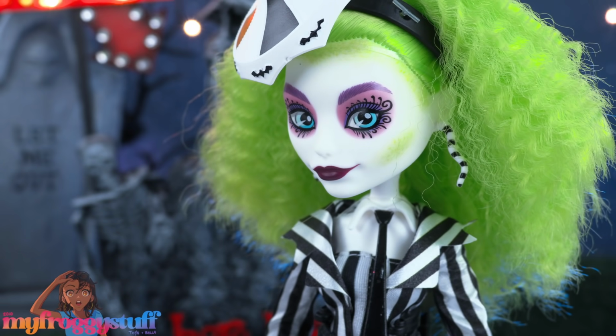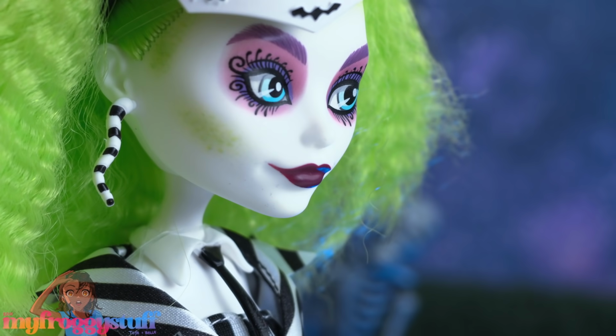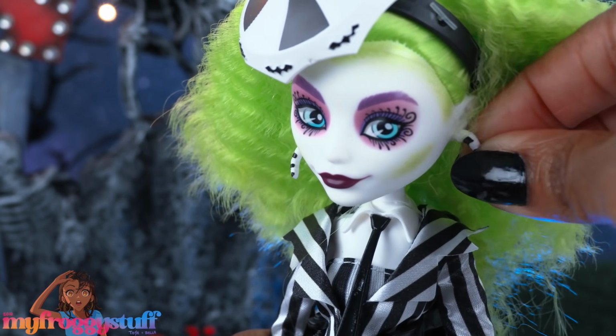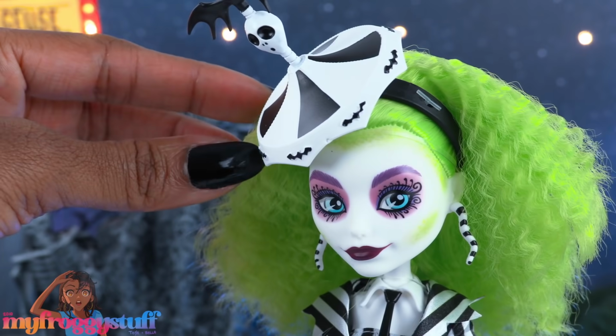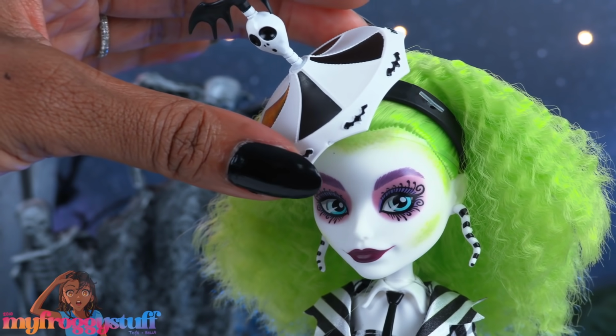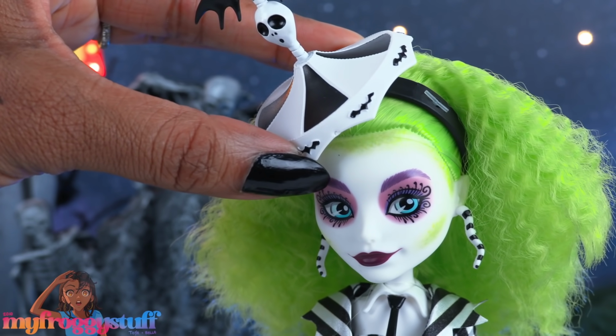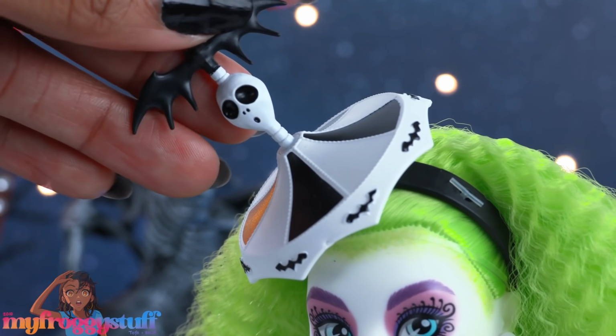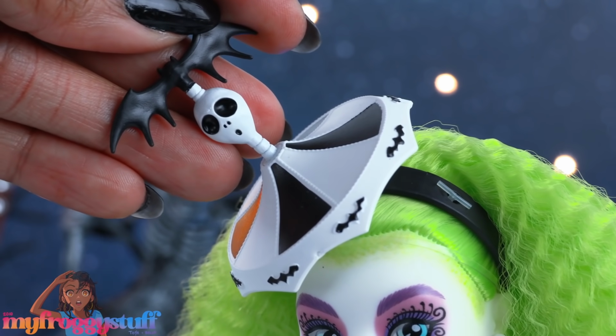This doll has bright blue eyes, a plum lip color, black and white snake earrings that are removable. Her hair is held back with a headband with a black and white circus tint on top, decorated with little bats. Then there's a little ghost and another large bat on top.